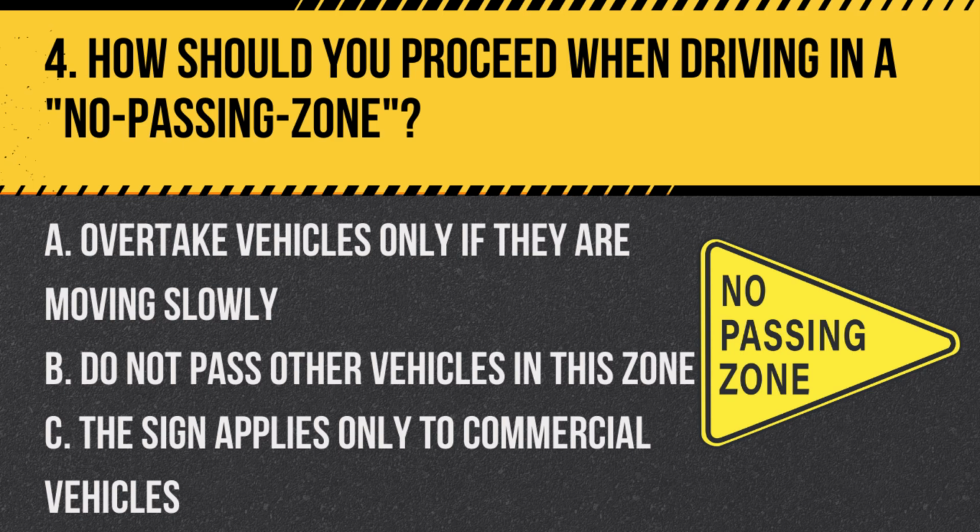Question 4. How should you proceed when driving in a no passing zone? A. Overtake vehicles only if they are moving slowly. B. Do not pass other vehicles in this zone. C. The sign applies only to commercial vehicles. Answer. B. Do not pass other vehicles in this zone. A no passing zone indicates it is unsafe to overtake and pass.